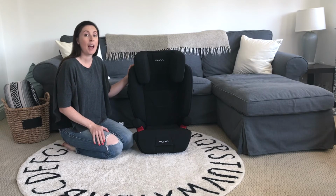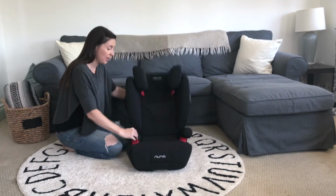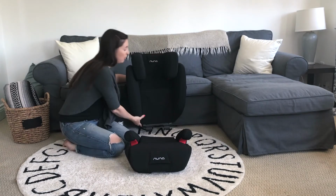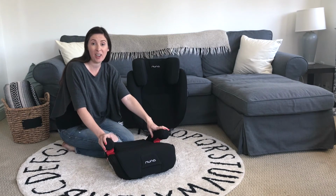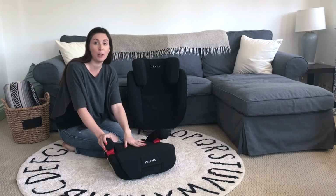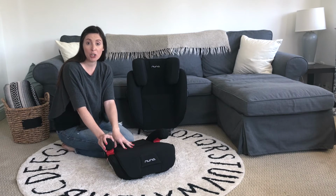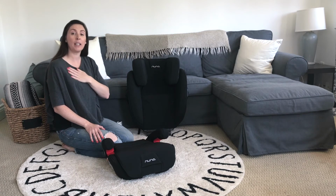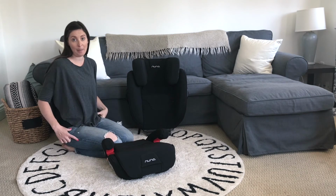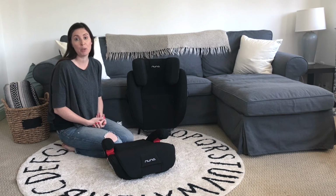The nice thing about some of the high back boosters on the market right now is that they can actually convert into no back boosters. So simply by clicking off this back portion, we can store that away, and we can now use this as a no back booster as our child gets larger and maybe is more developmentally ready for a no back booster. It's very important that when we are using a no back booster that we ensure that the car provides that support up until the top of the ears and that the belt is again sitting properly across the chest and across the lap. If those two things can't be met with a low back booster, then we need to look into a different booster option.